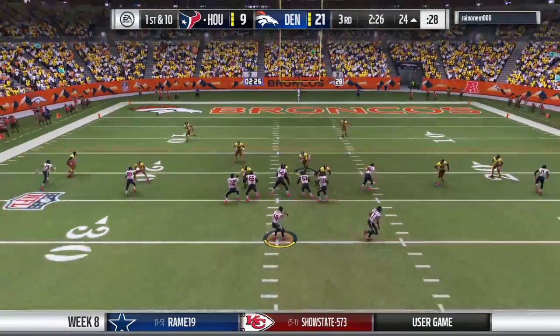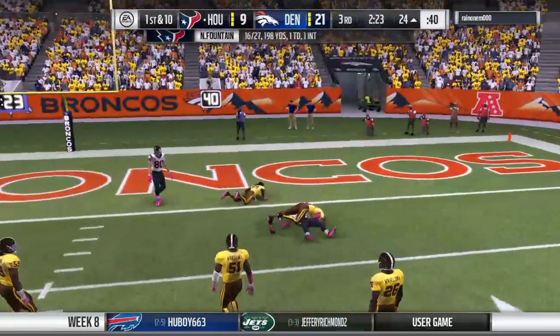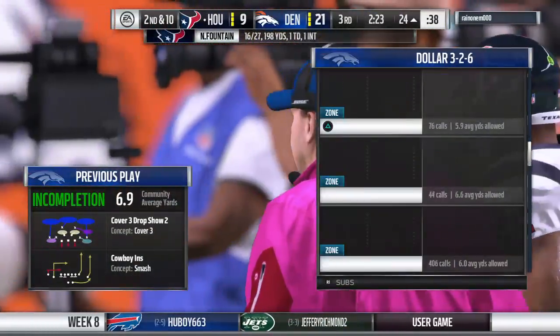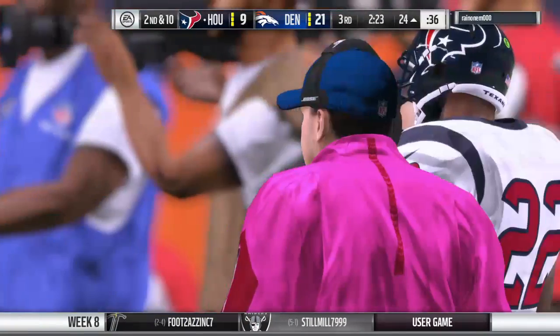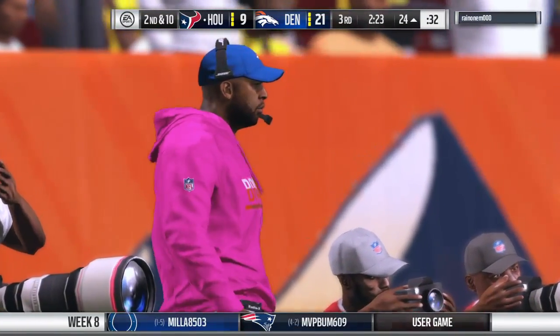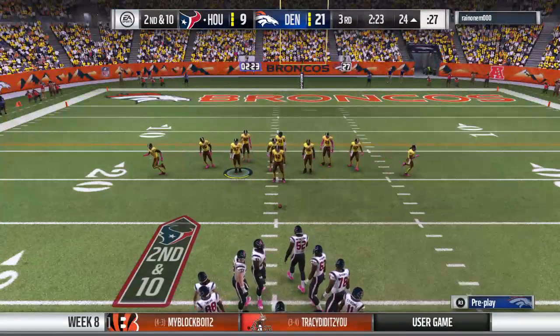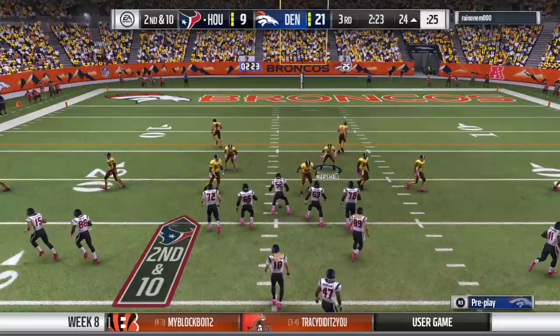Let's go. Now they'll throw here out of the gun. And his throw here is incomplete. After all the preparation, all the practice, a play like that will absolutely break your heart. They had everything they wanted, just unable to complete it. In the end zone, a big-time drop. So incomplete on first. Let's see what second down has in store.